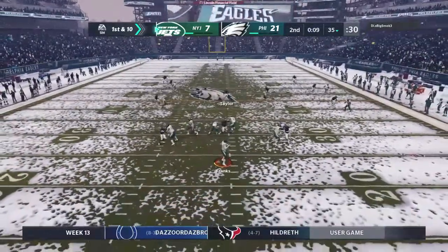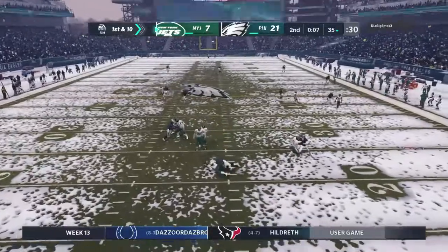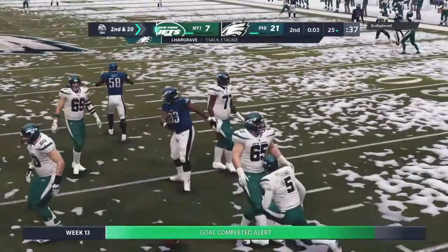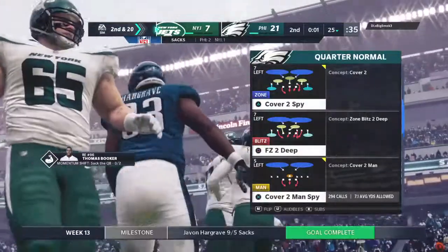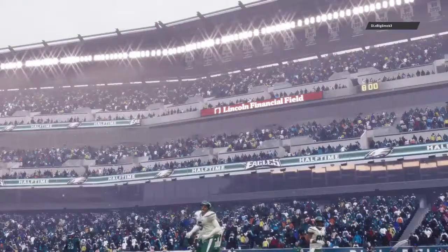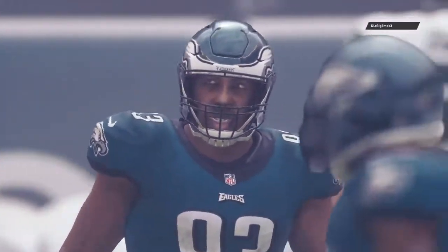Now a shotgun snap as they'll look to throw. Eagle pressure, too much this time. Down he goes. Quarterback is sacked. We have hit halftime. Still 2 more quarters to go. We'll take a timeout. We'll be back after this.